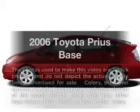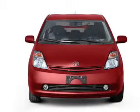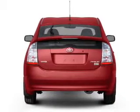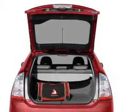Imagine yourself in this 2006 Toyota Prius. Travel the roads in style and comfort in this great vehicle. With an efficient four-cylinder engine that responds smoothly to its automatic transmission, stand out from the crowd with premium wheels. The anti-lock braking system will help deliver you safely to your destination.